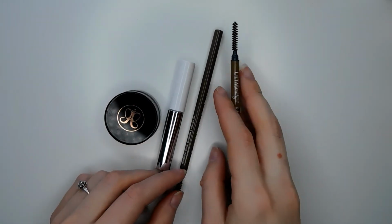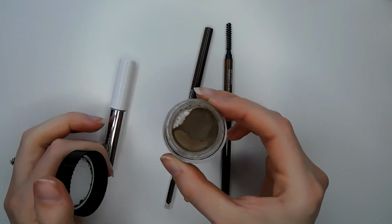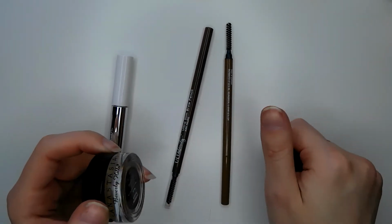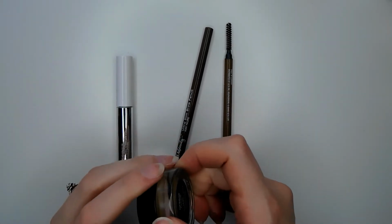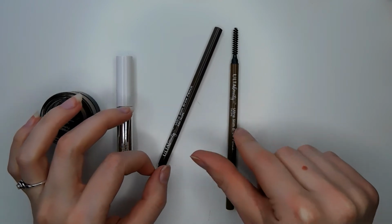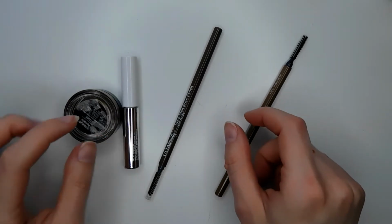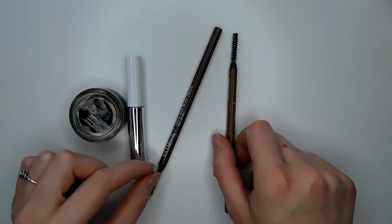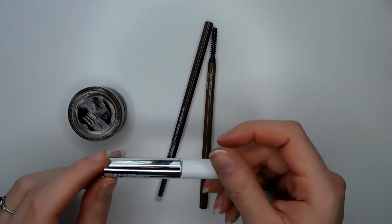And I have 4 brow products. So I have this Anastasia Dip Brow in Taupe. This has lasted me forever. It is not drying out at all. Knock on wood that it lasts me, because once I run out of my pencils, I'll be using this every day. And I have the Ash Taupe pencil and then the regular taupe. I don't really like the regular taupe, so I'll just use it in conjunction with this dip brow, just so I can get use out of it. Because if I'm filling in my entire brows with it, I want the Ash Taupe one. And this is the ColourPop Brow Gel.